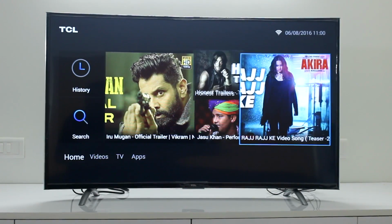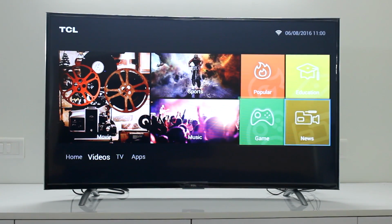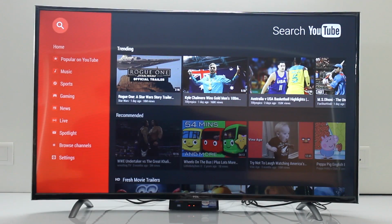Alright, so a few things I noticed about the TV and the UI. Firstly, I wasn't able to find any inbuilt notification center. In apps where you have an option for voice search, you won't be able to use the voice search feature on this TV, as the TV or the remote doesn't have any inbuilt microphone for voice input.